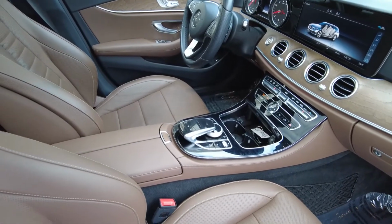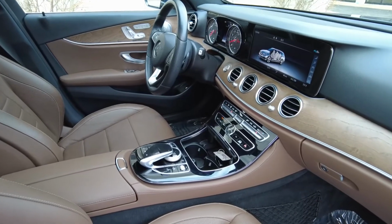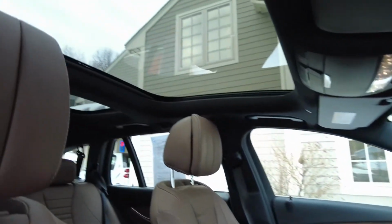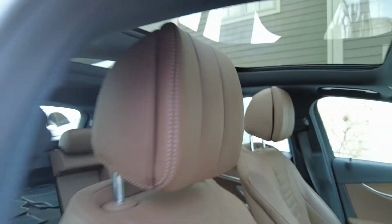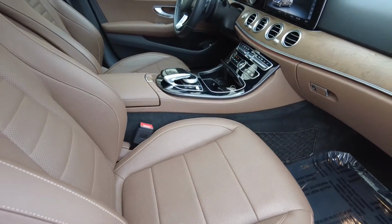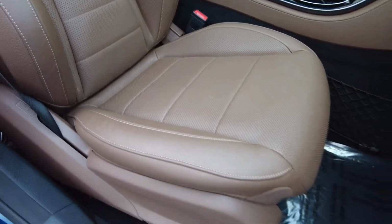Some of the features, I will not mention all, include the lunar blue metallic and the panorama sunroof. Here is this beauty. And of course it has a sunshade. And this is the blue color, the lunar blue. We'll jump to the nut brown with black leather interior. Check out these beautiful seats.